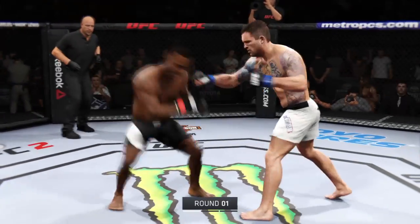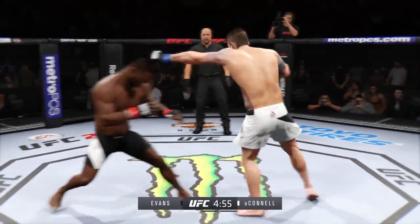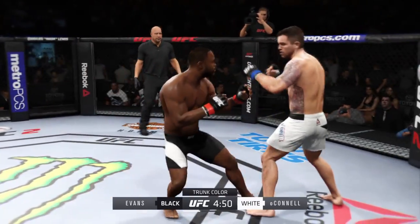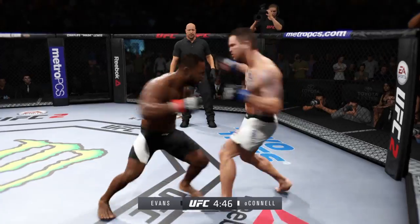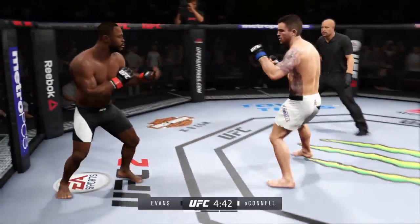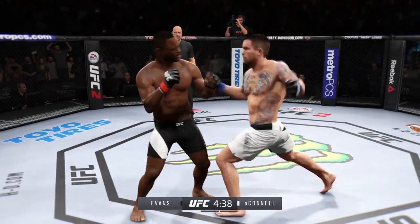Here we go. Tonight's fight is scheduled for three five-minute rounds. One thing to keep an eye out for is the nasty overhand right of Rashad Evans. Rashad Evans has fast, powerful strikes, and his overhand right is one of his best weapons. Joe, he continues to put together great combinations.